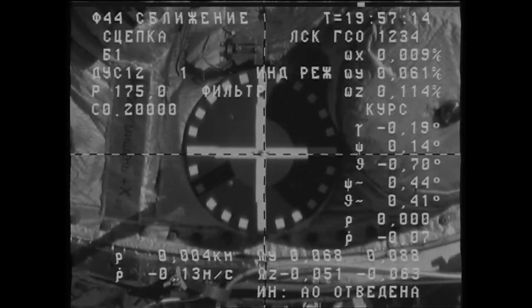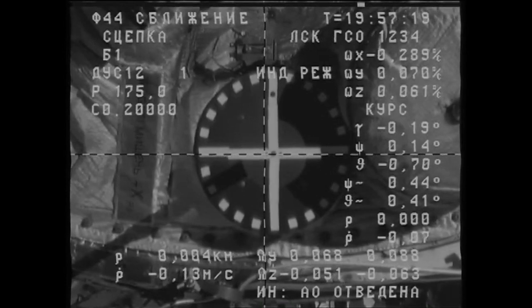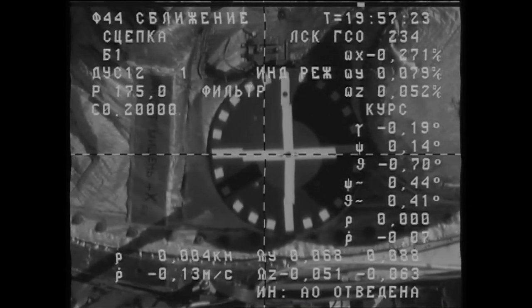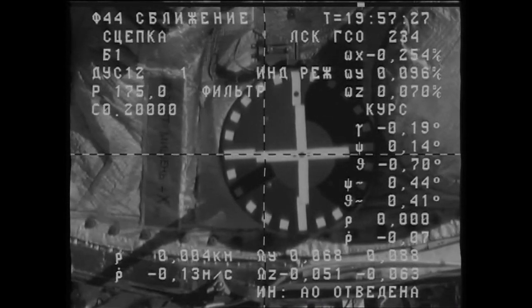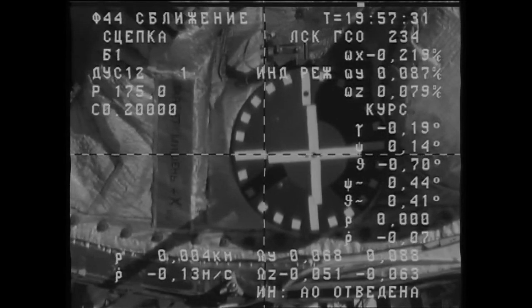Contact. Docking confirmed. Capture confirmed. Capture confirmed at 10:57 a.m. Central Time. Copy, Alexander. As the International Space Station and Progress 58 flew 257 statute miles over the Atlantic Ocean to the northeast of Puerto Rico.